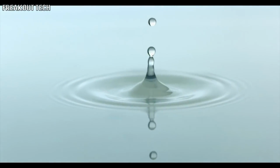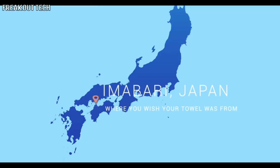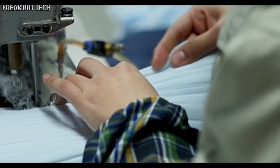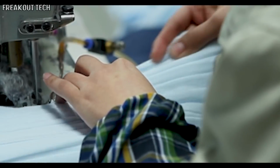Mizu is Japanese for water, and water is very important in the creation of a towel. Imabari, Japan is the towel making capital of the world, and their secret to success is metal-free soft water. We use the same soft water in our production process to give Mizu a luxurious softness and luscious absorbency.